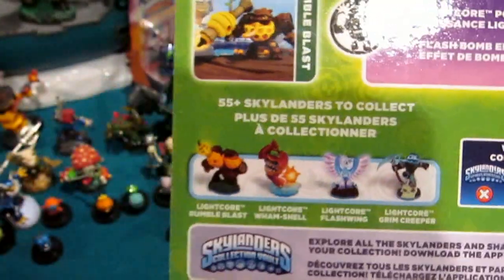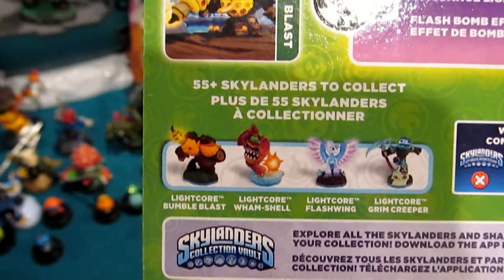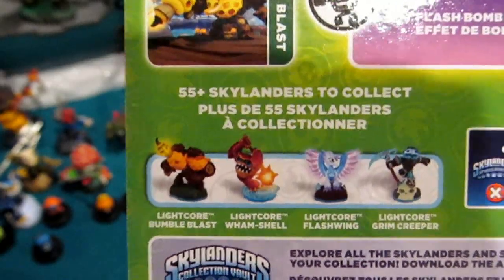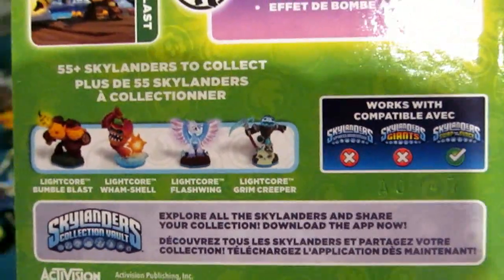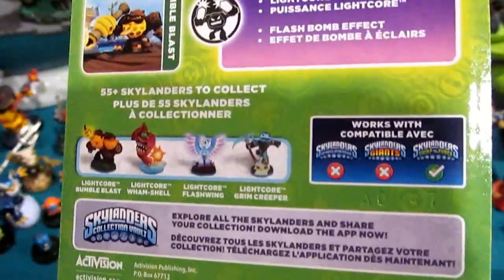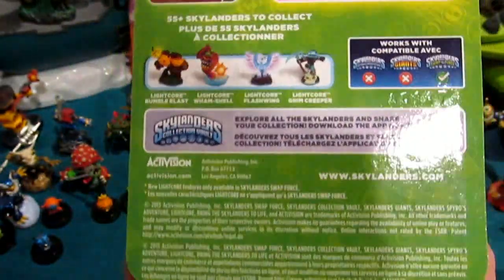That's a nice touch. Featured characters, we have LightCore Bumble Blast, LightCore Whamshell, who is the most ridiculous character to attempt to get to stand up on a not perfectly flat surface, LightCore Flashwing and LightCore Grim Creeper, also available in a TRU exclusive legendary LightCore Grim Creeper form, just like legendary LightCore Chill from last time around. As you might have guessed, since Bumble Blast is a new lander to Swap Force, he is not backwards compatible, but he works just fine in Swap Force, and if you pick him up, he's going to work just fine in Skylanders Trap Team.